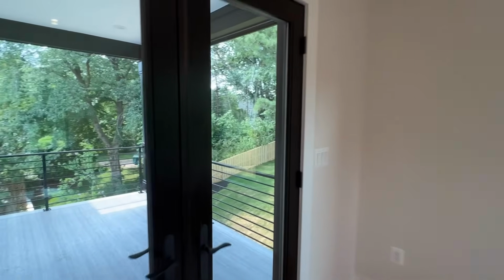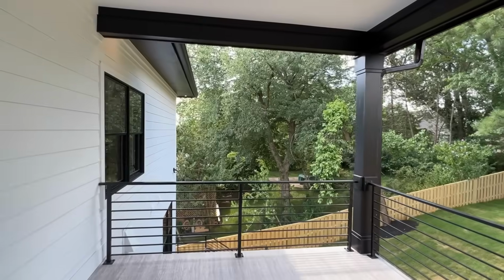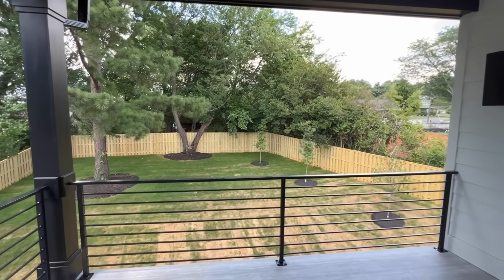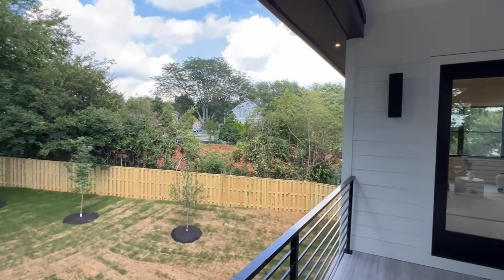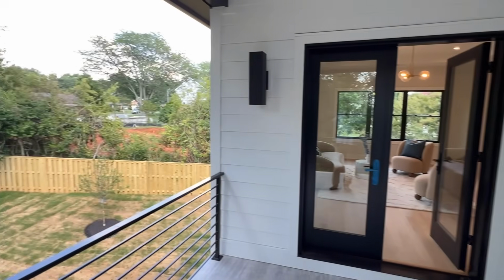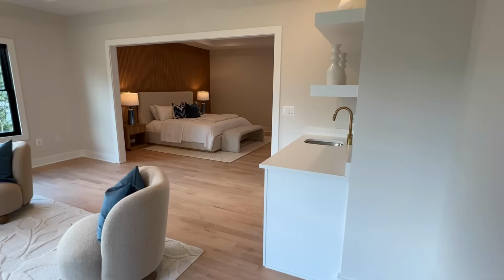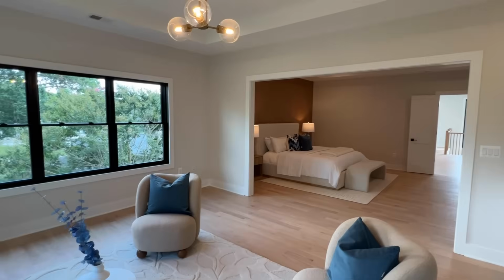And then we got our deck. So yeah, what's unusual about this house, well, in a good way, is that you have like 3 different decks. And it's especially nice to have one in the primary suite. So you can see the new house going up over there. All right, so this might be the biggest primary suite we've seen in a long time.